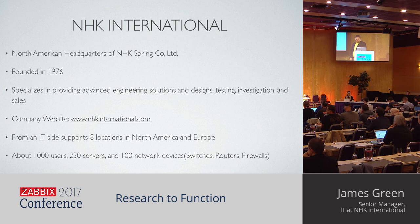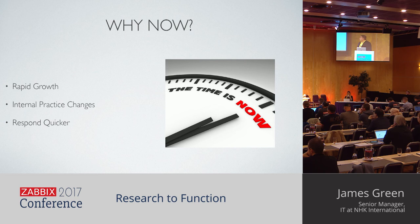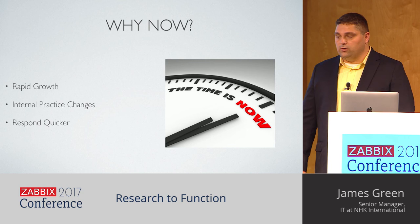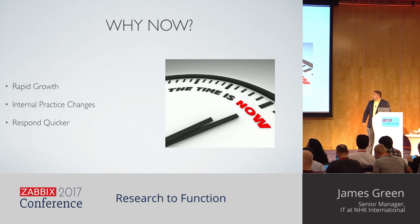So what brought us to Zabbix? Why now? A lot of it's been rapid growth. We've increased the size of our system significantly over the last few years, by more than 500% over the last 5 years, which has led to a lot of new challenges and things that we have to address through monitoring.